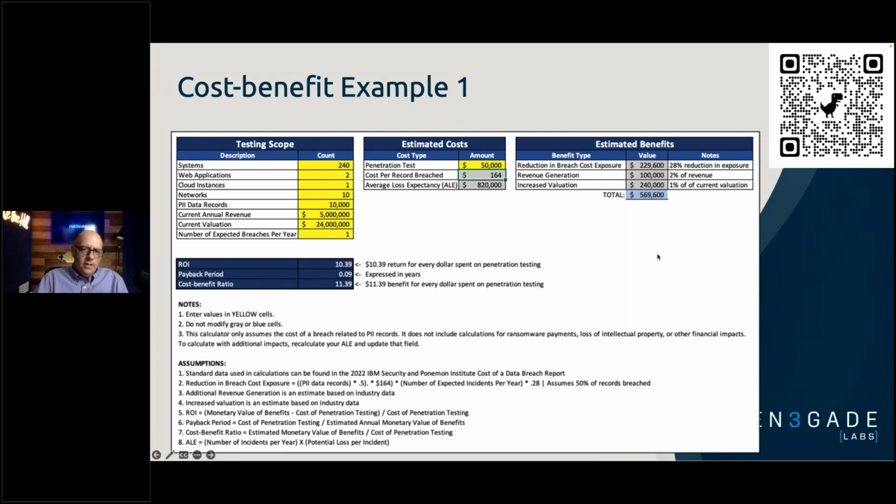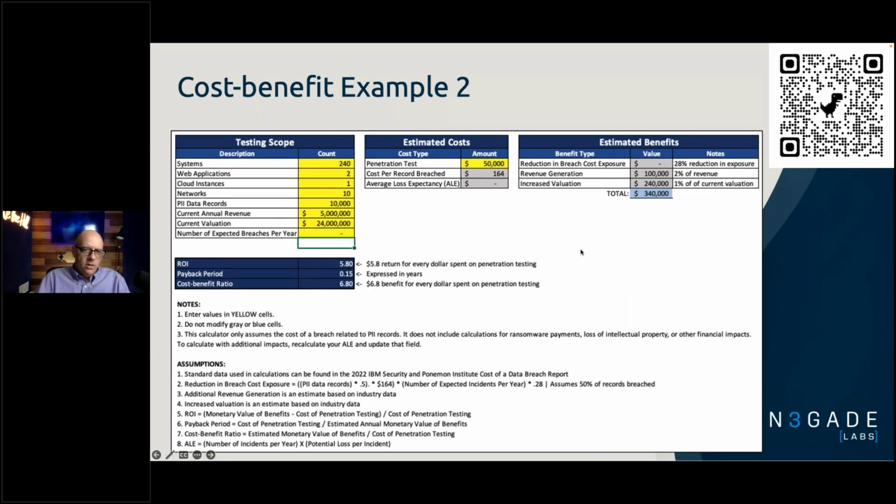And so I've found that this type of approach has been very useful in working with non-technical people who control budgets and are questioning why they need to spend as much as they do on a penetration test. So let's say you meet with these folks, you go through these numbers, and they say, well, we shouldn't be expecting a breach every year. And they're right. Maybe they shouldn't. And maybe more realistically, it's once every 5 years. So you can say, all right, even without an expected breach this year and no annual loss expectancy, the benefit in terms of revenue increase and current valuation increase still creates a positive ROI and positive cost benefit ratio, right?